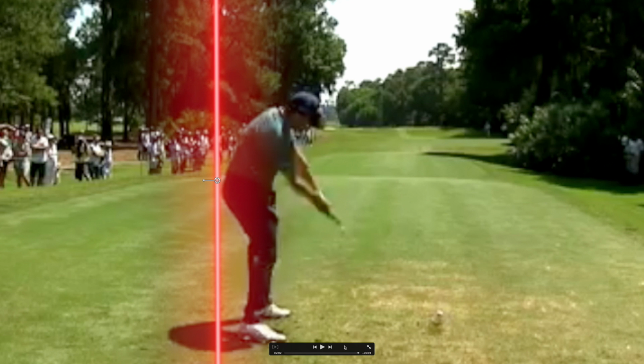My goodness, he's got so much room in here. Very, very free-flowing move. So Kevin Kisner, best of luck. Hit him long and hit him straight. And it'd be awesome if you won the PGA Championship.